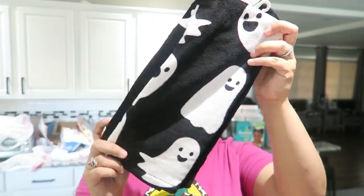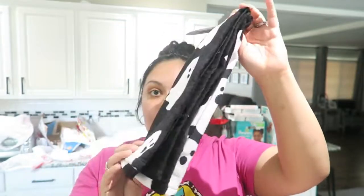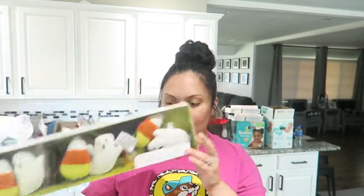And then let me move this stuff. I got these kitchen towels from HomeGoods and they were $5.99, again with the ghost, but they're so thick they kind of remind me of bathroom hand towels, so I might end up using them for that. I don't know, but they're really, really cute. And then I also got this garland from HomeGoods for $14.99 with the candy corn and the ghost. I went to Kirkland's and my Kirkland's did not have the bats I was looking for, so I'm just gonna order them online.